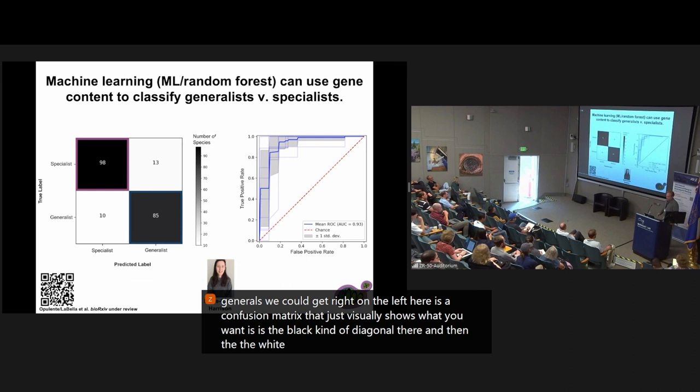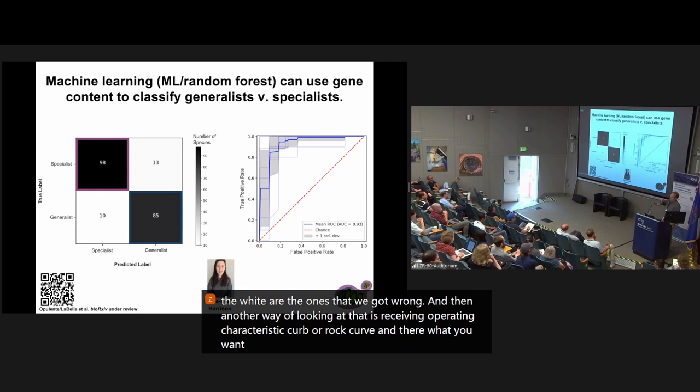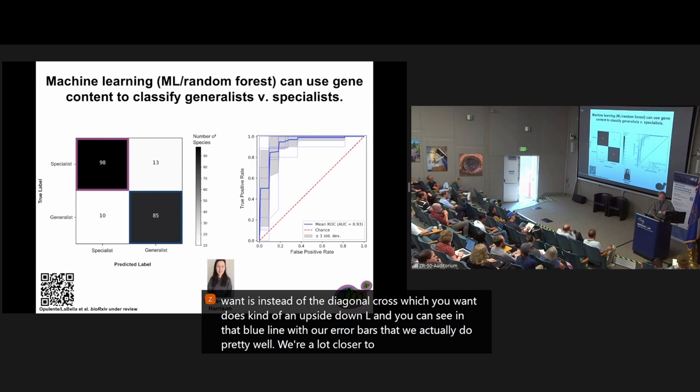And then another way of looking at that is the receiver operating characteristic curve, or ROC curve. And there, what you want is instead of a diagonal across, what you want is kind of an upside down L. And you can see in that blue line with our error bars that we actually do pretty well. We're a lot closer to that upside down L.